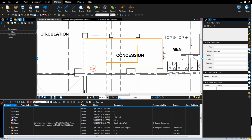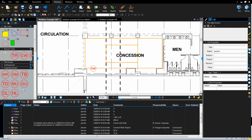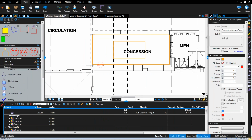Okay, the legend functionality, let's see. Let's say you use this rectangle sketch to scale here, right? You can create a legend from any of your tool sets, except for your recent tools, obviously. Let me go into my takeoff profile here. If I just went into this concrete one here, I could create a new legend from there, and then it would track any of the information just from that tool set, right?